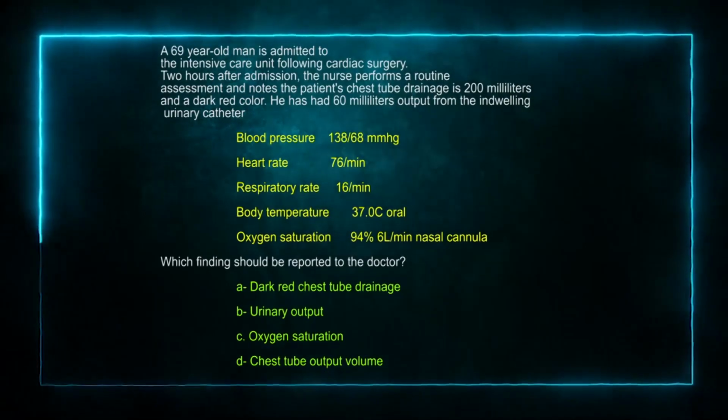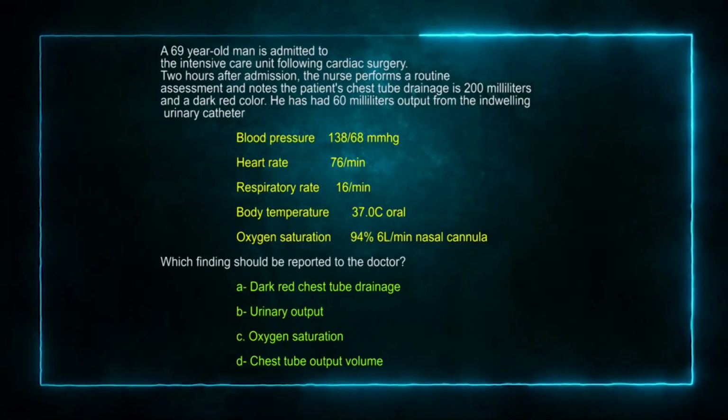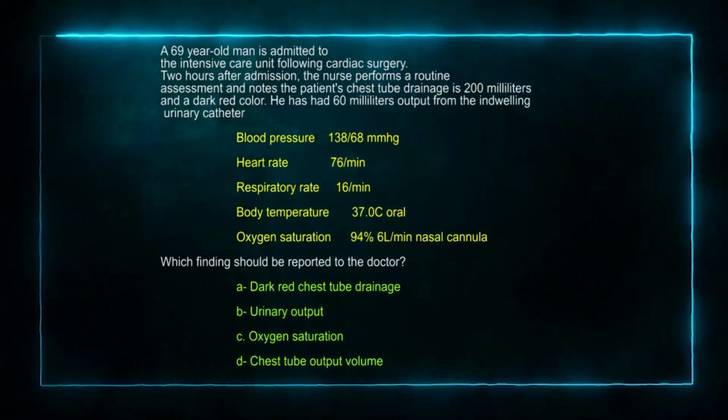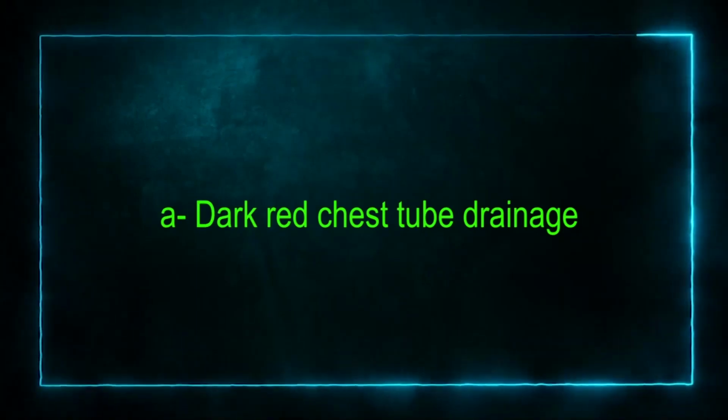Which finding should be reported to the doctor? A. Dark red chest tube drainage. B. Urinary output. C. Oxygen saturation. D. Chest tube output volume. Answer: D. Chest tube output volume.